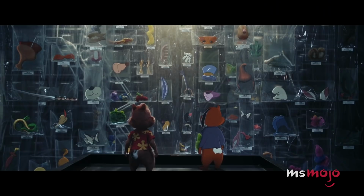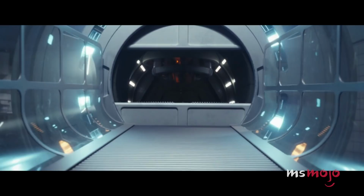Number 1. Items on the wall. Locating the villain's hideout, our heroes find various parts and items taken from animated characters.